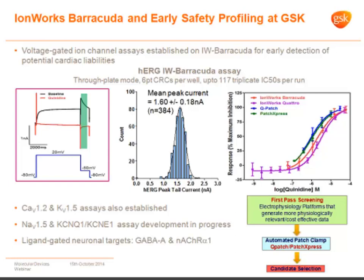So here I just show some Herg Ironworks Barracuda data. This is an example where we are using the through-plate mode. We've got 6-point dose response curves in a well, so we can carry out up to 117 triplicate IC50s per run, allowing for a couple of controls on every run. We're looking at the tail current and assessing the distribution of current across the wells in the plate. You can see we've got a reasonably tight distribution here, as shown in the histogram in the centre. So the mean peak current here is about 1.6 nanoamps, and that's pretty consistent in our assays.